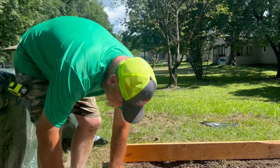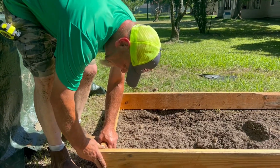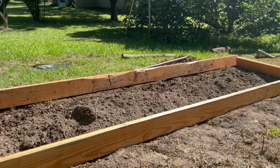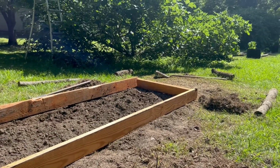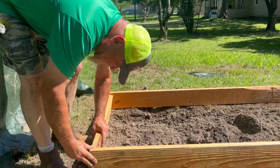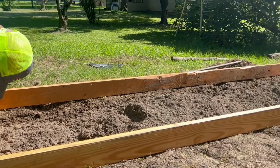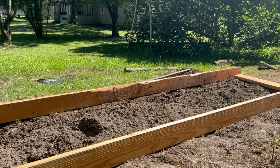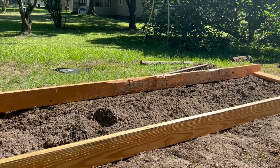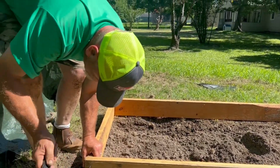Johnny is building this raised bed for me. It's going to be what, 3 by 12? 3 by 12. Yep. Nice. So probably going to put some more watermelon and some squash in there for now.